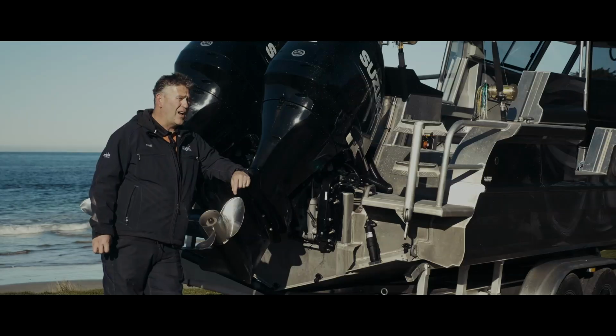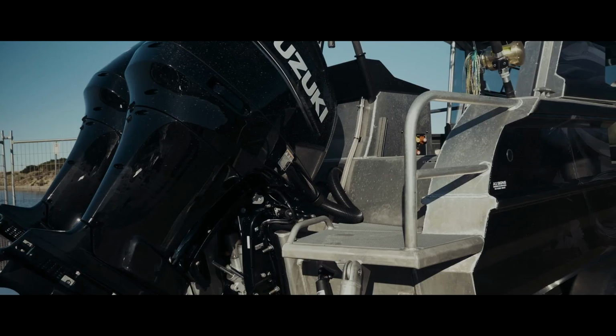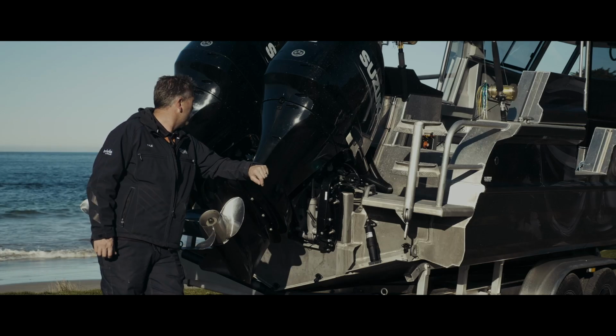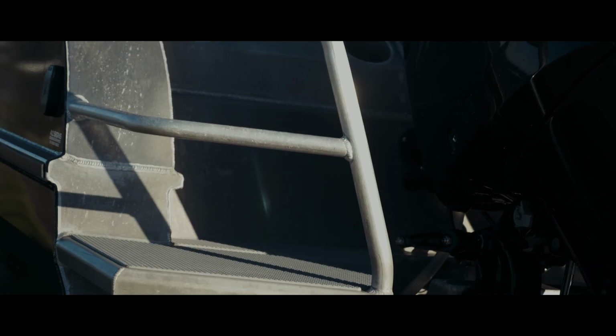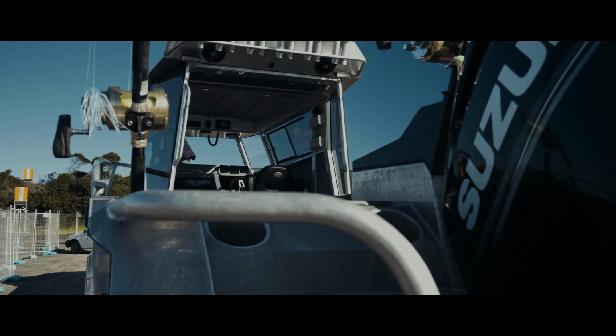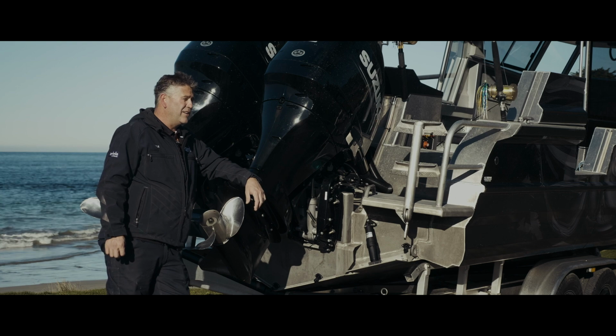Okay, so a couple of things that I had added to the boat when I had it made was putting the rails on the side where the steps were, the handrail to help get inside of it, and also some rails on the back end over here. Just if you do need to get over the back, it's that little bit more security to keep you in there, stop you falling out.